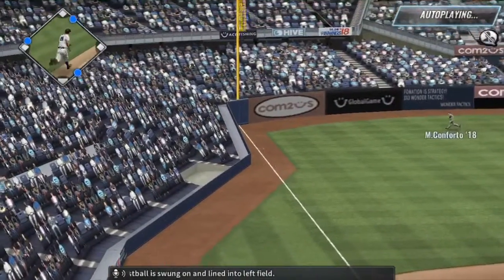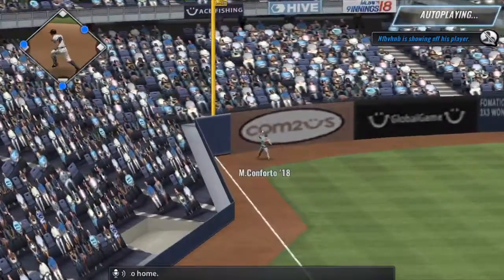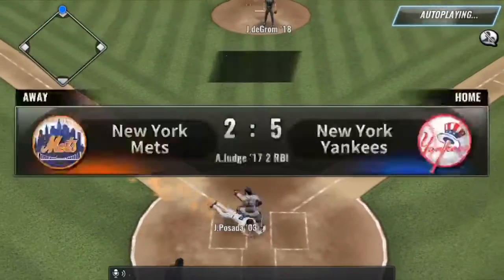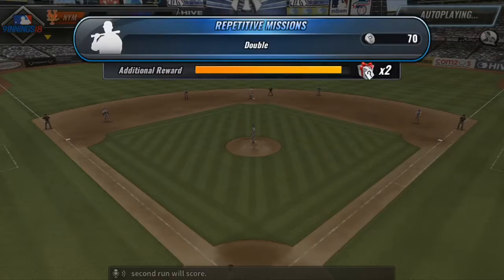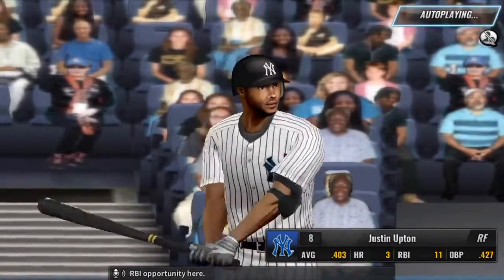Fastball is swung on and lined into left field. Going past third and signaled to home. And the run will come home to score from second. And the second run will score. Justin Upton will have an RBI opportunity here.